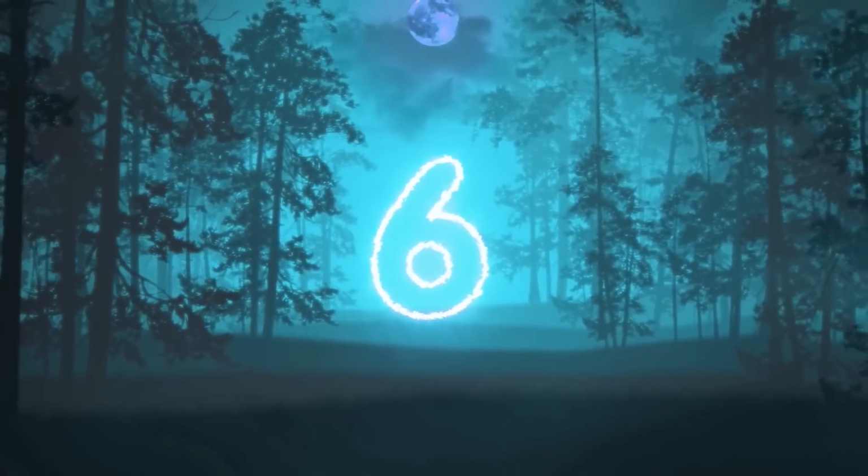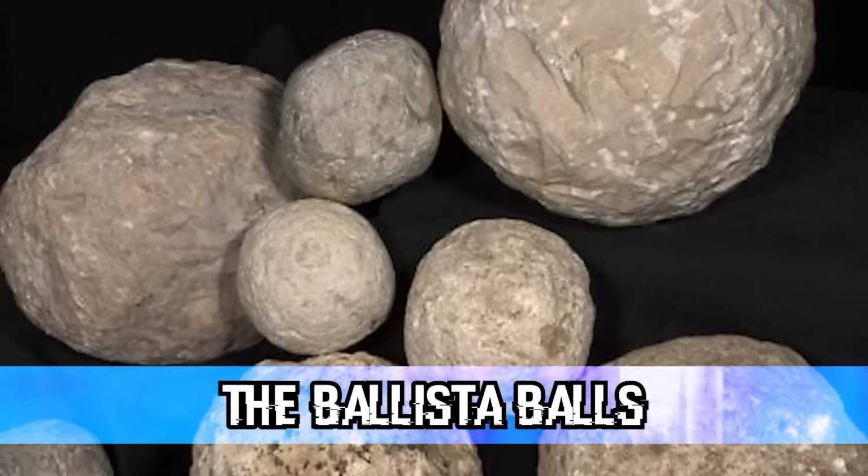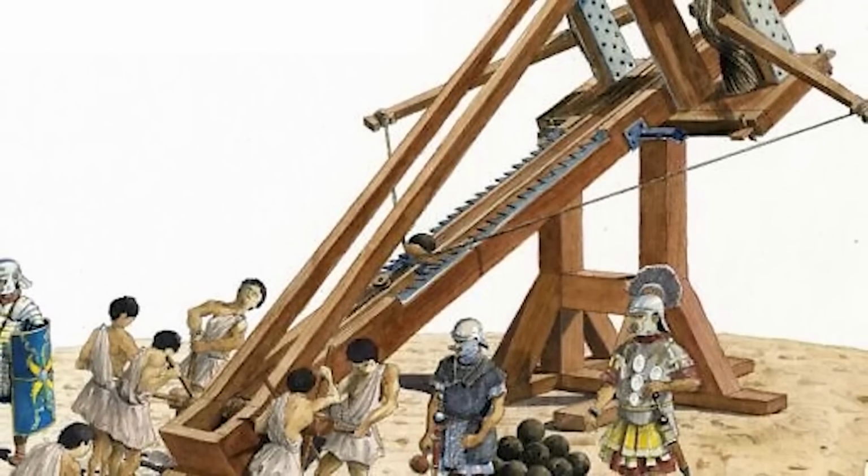Moving on to number 6, we have the Ballista Balls. A ballista was used in the Roman military, and it was kind of similar to a crossbow, but much larger and could shoot arrows and stones.